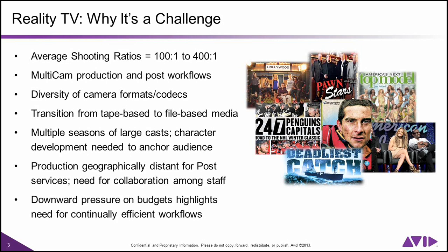One thing I mentioned right off the top is production typically is not shot in the same area where post services are. And I think that's also a fundamental problem or challenge with reality television, and probably scripted as well. I mean, people don't tend to edit where they shoot. And to Matt's sort of summation, is there a better way? And I think the answer is yes, and hopefully we share some of that with you tonight.